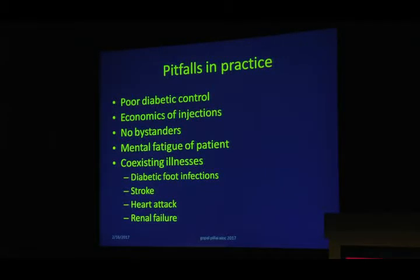So what are the pitfalls in practice? One, and the most common, is poor diabetic control. Most people come to us, we keep on injecting, and the patient is getting treated elsewhere for diabetes, which takes a parallel course. Finally, he is not under control, and diabetic edema keeps on recurring. Economics of injections is also a very important thing. Avastin has to a certain extent reduced that economic burden, but even then, even with Avastin, it is very difficult for many people to inject on a monthly basis.